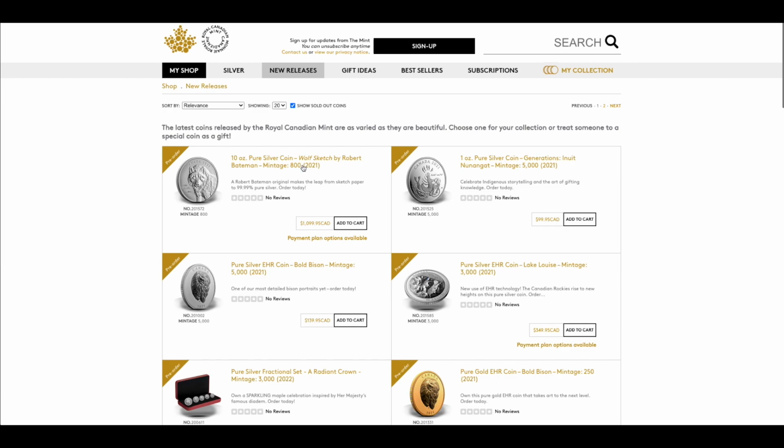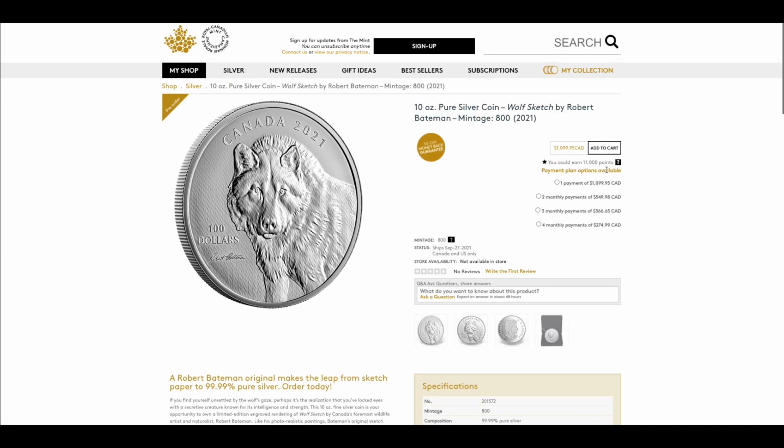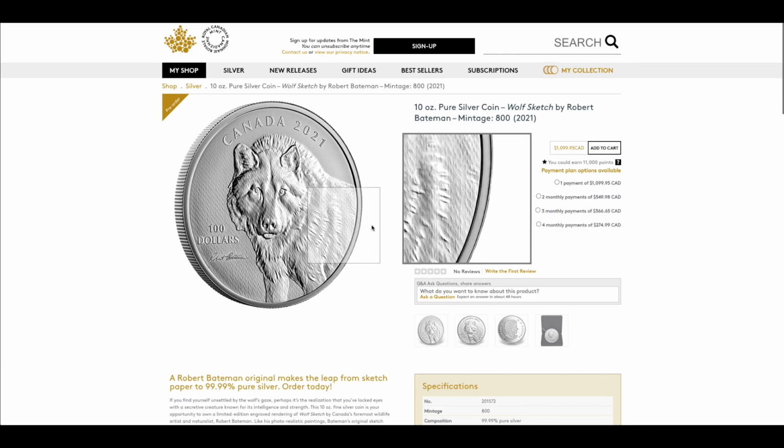The very first coin that we're looking at here is the 10-ounce silver coin. This one has the wolf sketch by the artist Robert Bateman. Bateman is a very famous wildlife artist and a naturalist. He's very well known for his photorealistic paintings. But for today's artwork, we're looking at one of his very popular sketches, and this one is the wolf itself.